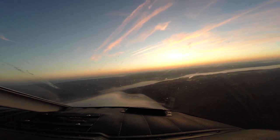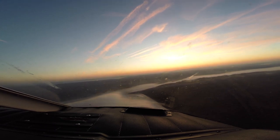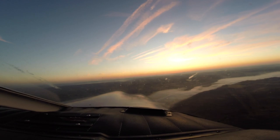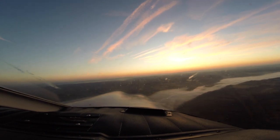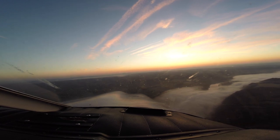Alexandria traffic, Archer 8394, Charlie, 5 mile final for runway 8 on the RNAV. Going to circle to 26. All right, pre-landing checklist is complete. We're going down to our minimums, 1240. Now precision approach, we'll slow down and add flaps here.